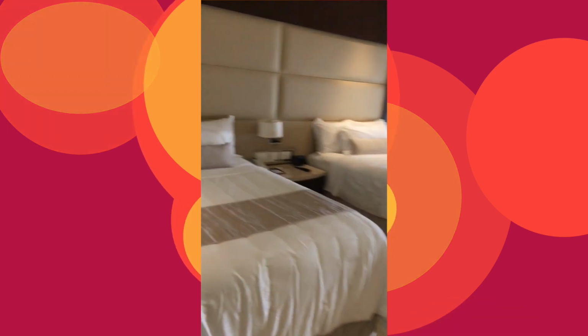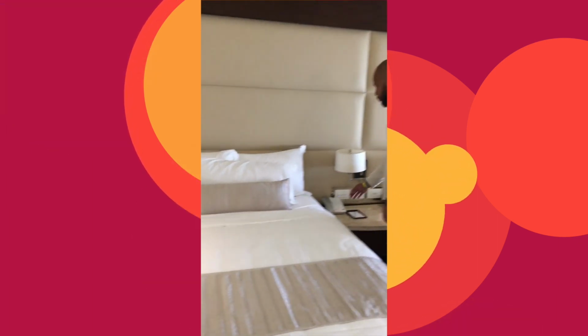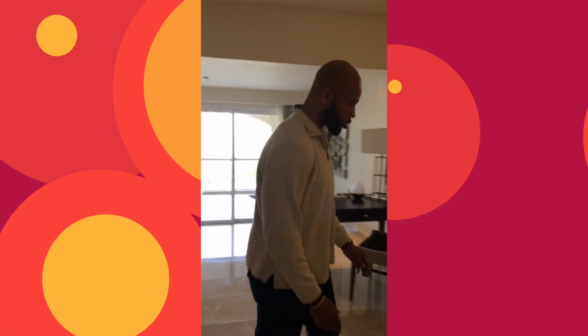Now this is a family room, so we have two double beds. This is garden view, so great fluffy beds. Of course you have the reading lights, everything that comes with it. This is an all-inclusive resort.